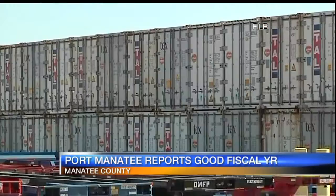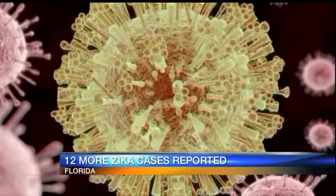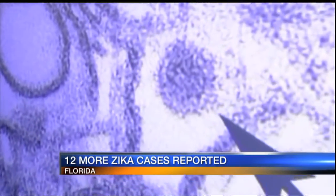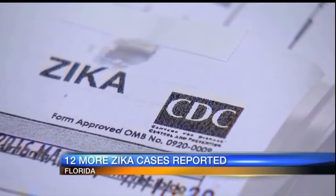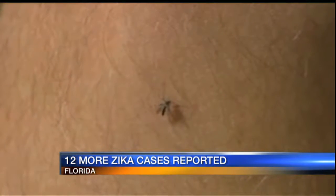More Zika cases are being reported in Florida. State health officials added another 12 reported cases of the virus during the past week, including the first sexually transmitted case in 2017. So far, the state has reported 128 Zika infections this year, up from 116 reported a week earlier. Of the new total, 97 are classified as travel-related, meaning people brought the mosquito-borne virus into Florida after being infected elsewhere. Not a lot of rain to help those mosquitoes today on the Suncoast.